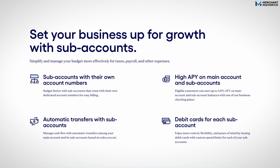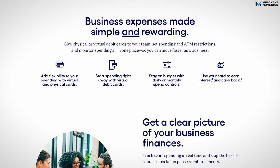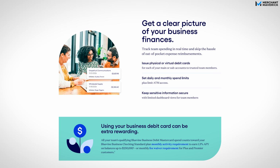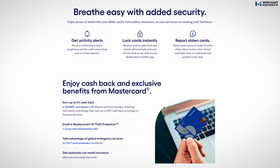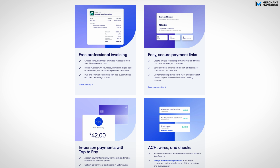Now on the spend side, Bluevine issues physical and virtual debit cards with daily and monthly spending limits per employee, real-time transaction visibility, and the ability to set controls on where and how money can be spent. Upgraded plans unlock even more controls, including the ability to review and approve individual outgoing transactions before they post. Invoicing and bill pay are also built directly into the platform.